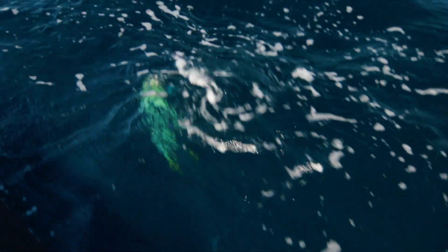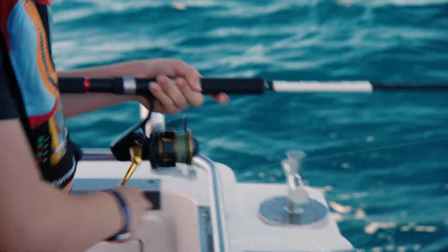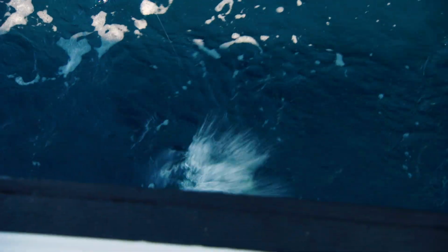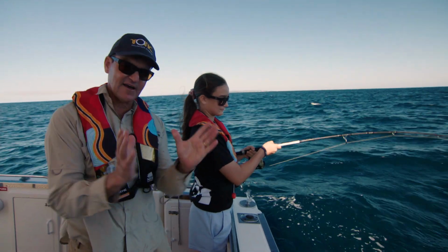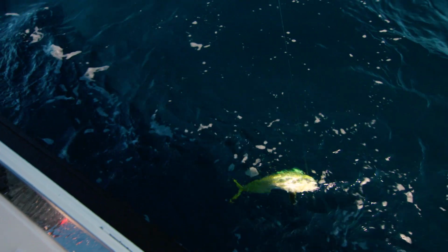These guys will migrate almost to Tassie. By the time they come back later in winter, they can be absolutely massive. They grow really fast. It's good to tire them out because they're notorious for flipping around when you grab them. Sometimes the Polynesians used to leave the hook in the mouth and tie the line around the tail to keep them bent. That sometimes slows them from flapping a lot, but we'll soon find out as we get this guy in.